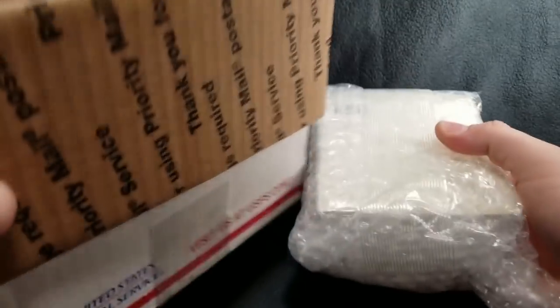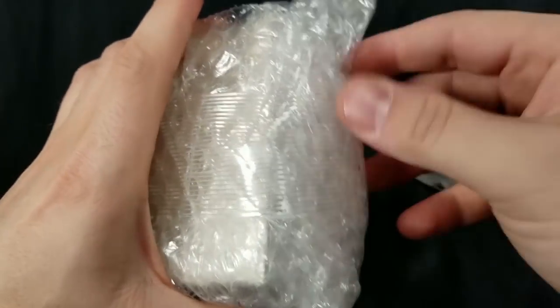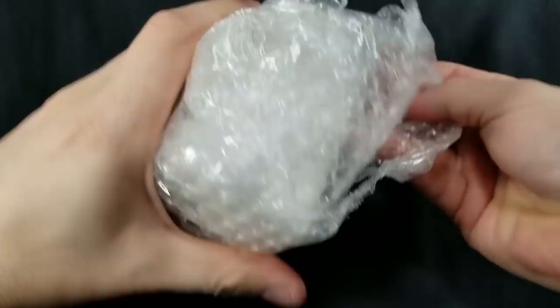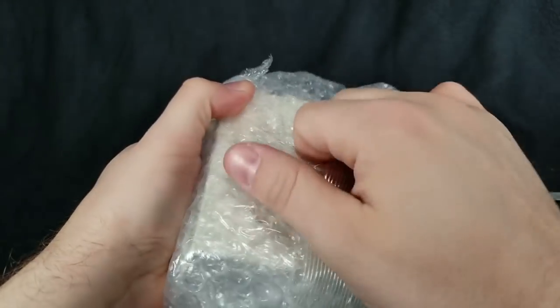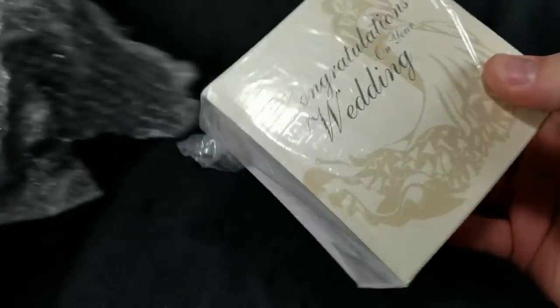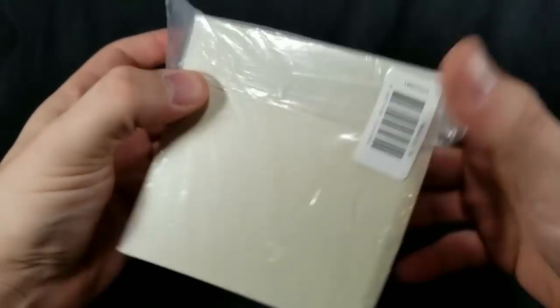And okay, let's get this box out of here. I have no clue what this could be. Let's find out what exactly is popping in here. Literally popping as we bust open through the bubble wrap. Oh, snap. Congratulations on your wedding.